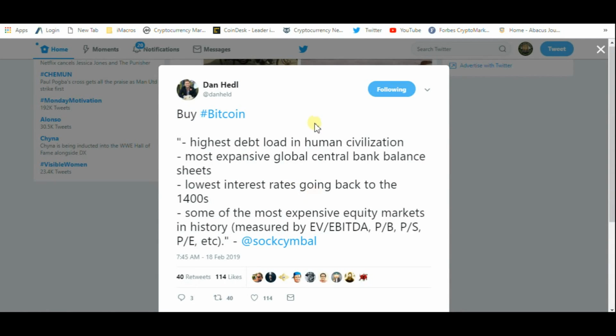Okay, next, this was just an interesting tweet that I saw. Highest debt load in human civilization, most expansive global central bank balance sheets, lowest interest rates going back to the 1400s, some of the most expensive equity markets in history, by the way, that have been driven up by these other things, extremely low interest rates. I mean, you name it, the QE this, QE that, all of that has created the facade of stocks that are highly valued when there's really not near the value in them. It's just money printing, low interest rates, and the governments of the world blowing up these bubbles, and meanwhile they call Bitcoin a bubble.